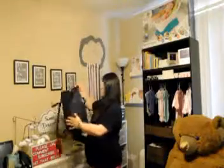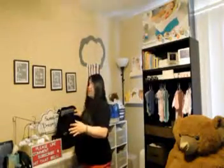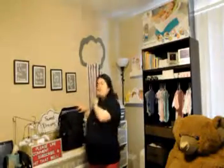Alright, and so this is what everything looks like on the inside. We didn't use these pockets over here because, I don't know, I just didn't. So I'm just going to be pulling things out of here. So let's just get started.